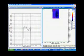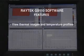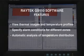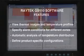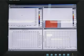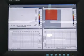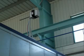With the help of the GS110 software, users can view thermal images and temperature profiles, specify alarm conditions for different zones, automatically analyze zone temperature distribution, define product-specific configurations. By quickly detecting thermal irregularities within the glass and identifying defective heating elements, process parameters can be adjusted to prevent damage and to reduce the scrap rate. The savings achieved with the help of the GS110 system guarantee a high return on investment for every glass processor.